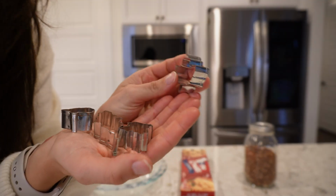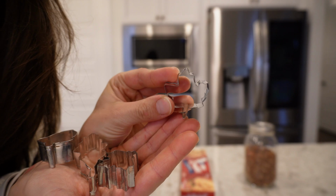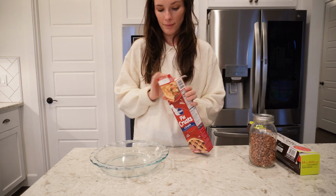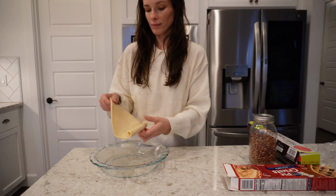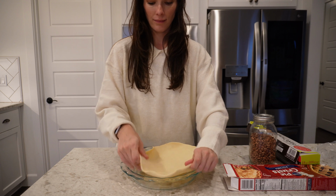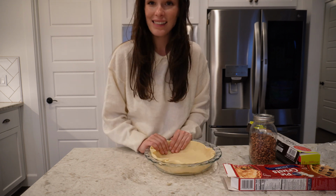Here are my cookie cutters. Aren't they adorable? I love them. I am making an apple butter pie. It's not dissimilar to a pumpkin pie. You just swap the pumpkin for apple butter, and I'm so excited to eat it. Not big enough.